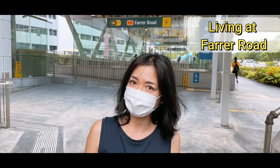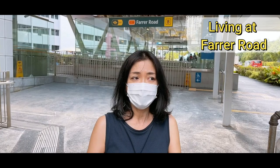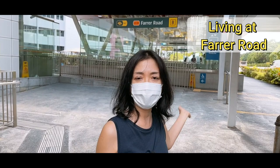Unfortunately, there is no big supermarket near Farrer Road MRT station. So for supermarket purposes, you will need to go to Botanic Gardens, which is next to Farrer Road MRT station, or in another direction, Cold Storage at Holland Village.